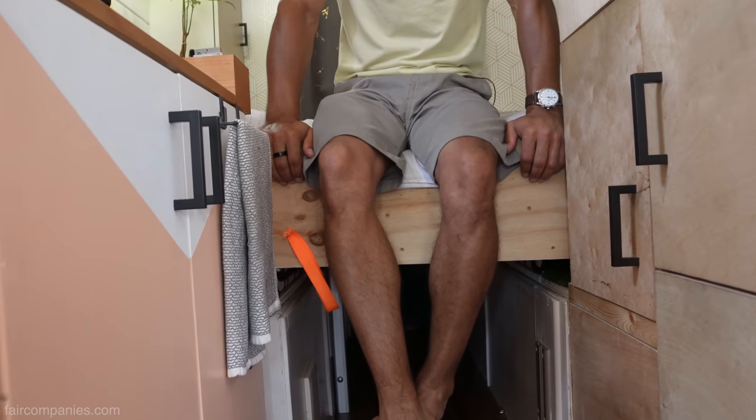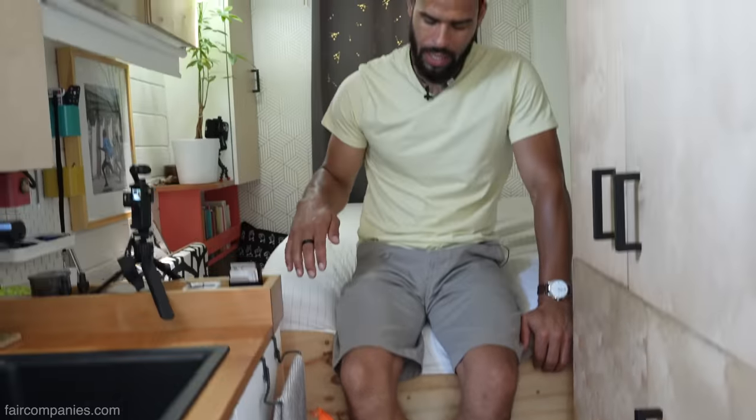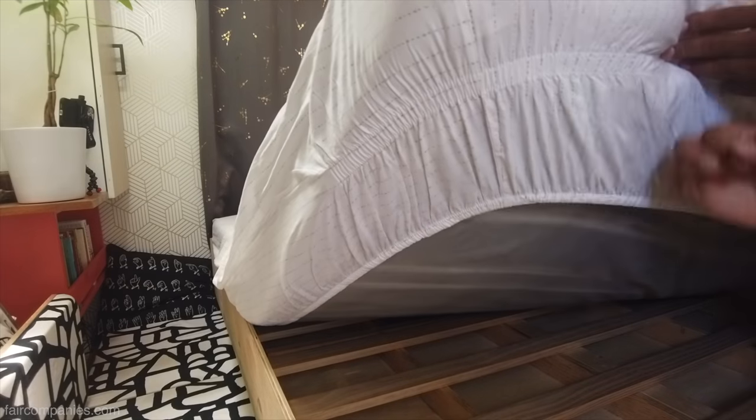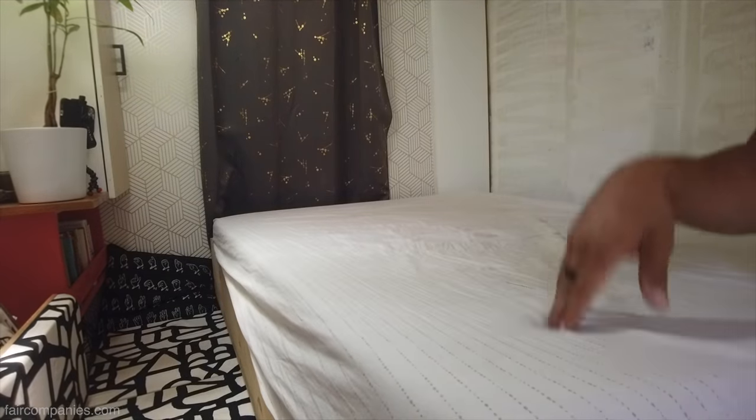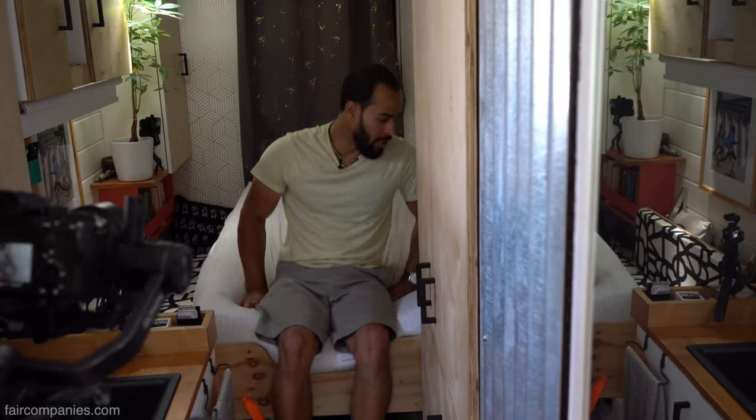So you're using the benches as the platform? The benches are the platform. The bed also has a structure. Yeah, it has slats in here. And this is a full-size inch-thick mattress. Full-size bed, it's super strong. Like, I can jump on it, you know, it's not going anywhere.